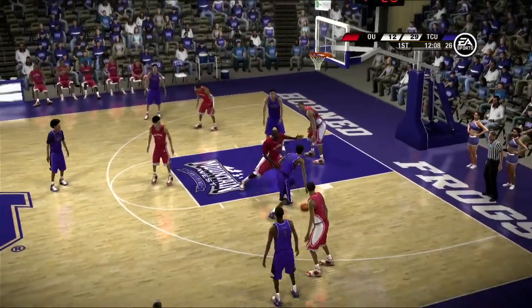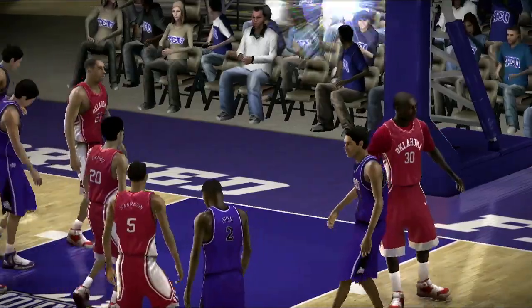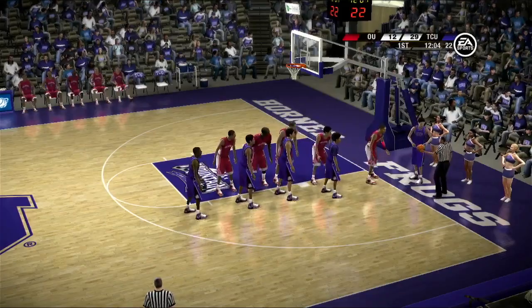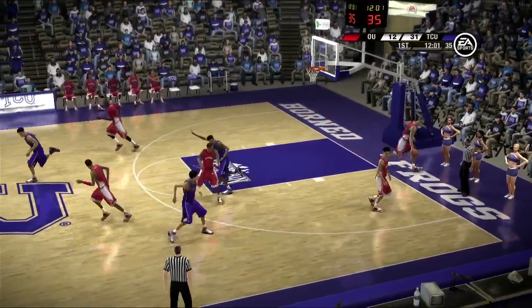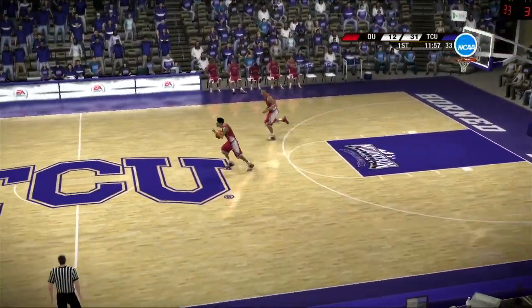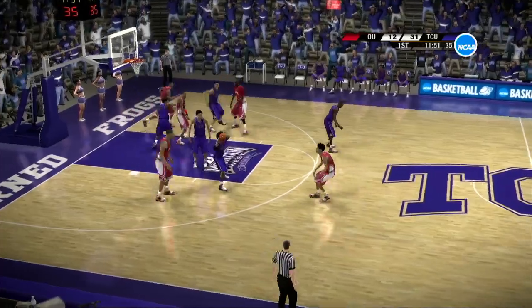Now he faces up on the low block. I think it's great when you got a post player that can face up. That one's blocked from behind. Great rotation by the D. I love it. He hits it. Turns it over.